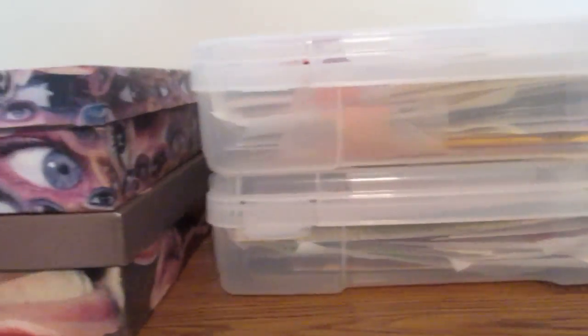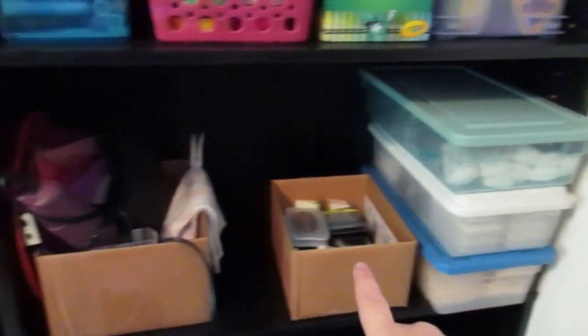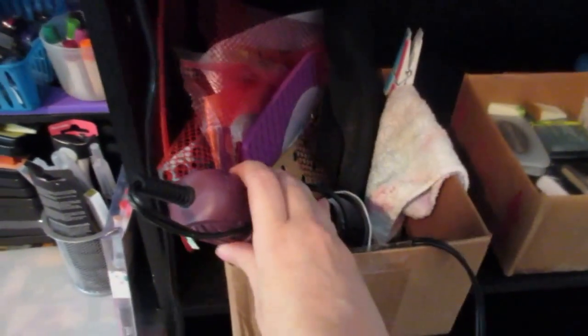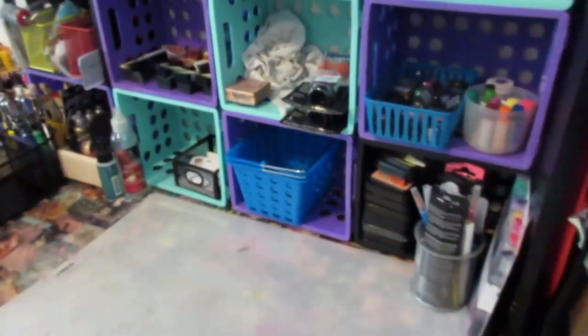Some stuff. This is my ATCs. Bunch of stuff. And here's my postage stamp stuff. This is collage stuff. I haven't got a lot on this shelf yet. This will be where my collage books go, where I take pages and stuff from. Stamp pads. Here's my stencils, my homemade stencil stuffs, and my heat gun. I used to have this on the other side, so I'll have to get used to that.